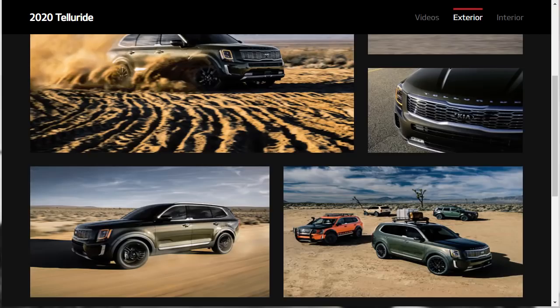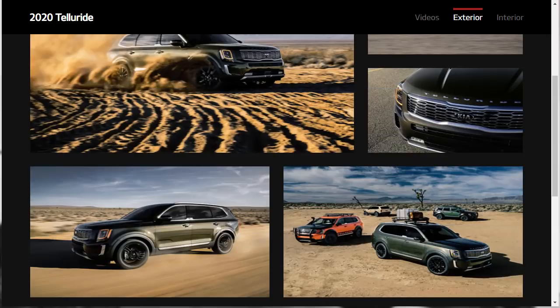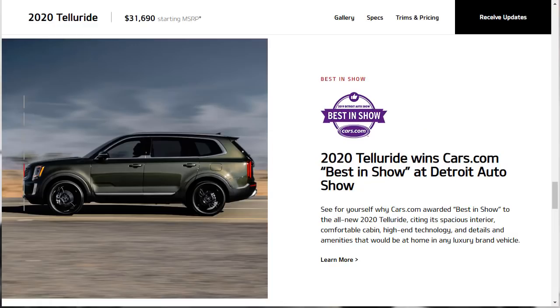The 2020 Telluride rides on a front-wheel drive-based unibody platform shared with the Hyundai Palisade. I'll put an image up to that right now. Both will be built at the same Georgia plant where Kia assembles the Sorento. The Telluride uses a single engine and transmission, a 3.8-liter V6 shared with the Palisade that sends 291 horsepower and 262 pound-feet of torque through an 8-speed automatic. All-wheel drive is optional and varies the torque split from 100% in front to a 65-35 split in sport mode. A self-leveling rear air suspension is also optional.